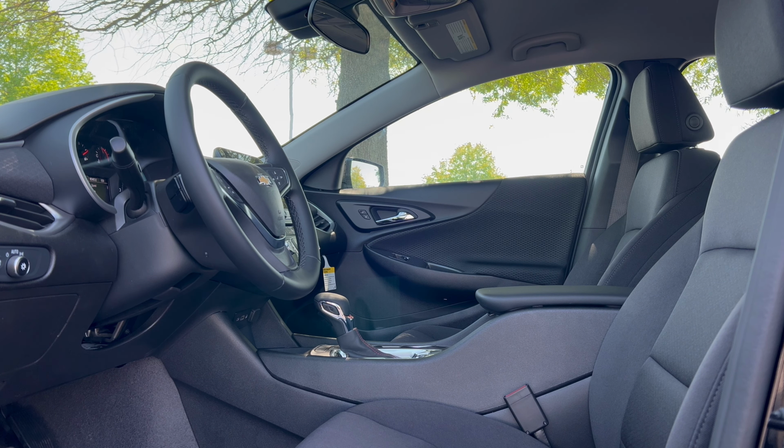Here she blows. Nice looking key fob, lock, unlock, remote start, pop the trunk, panic button, Chevy bow tie on the back. Another area for storage right here, armrest, semi-soft. Open it up, and we do have a nice area for storage.